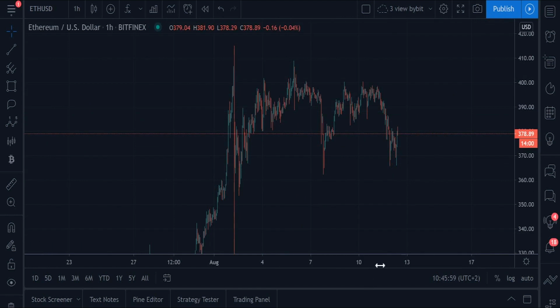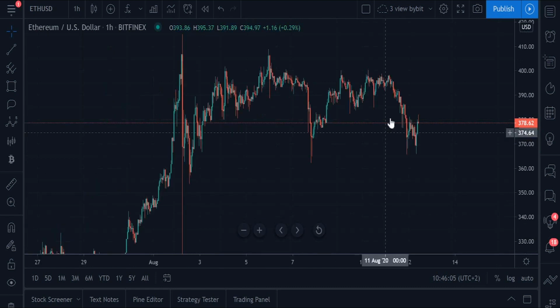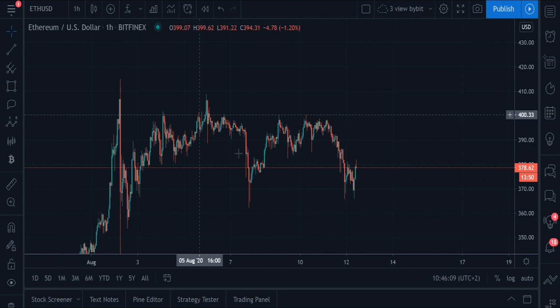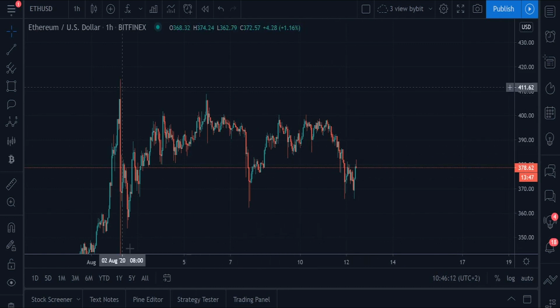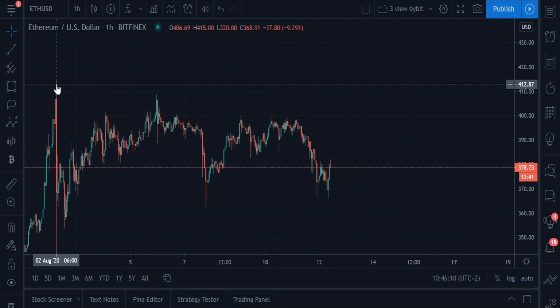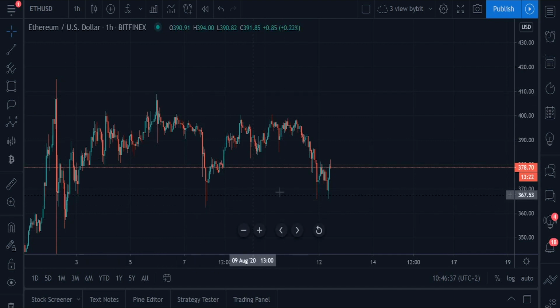Now we are going to look at the price of Ethereum, and we are also starting with the hourly chart, on which we can see that a similar price movement has been made, as the price made a 5-wave sideways decrease, coming from the 7th of August high at around $412, spiked to the downside to around $356, then retested the high and then continued moving to higher lows.